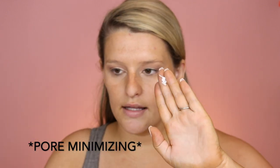They have ones that are more luminous and hydrating if you have dry skin. These retail for around $8. So I am going to take like that much, rub it in with my fingers and just rub it into the skin. You can totally skip this step, doesn't matter. I like this. I think it just really smooths out the skin and helps foundation look really nice.